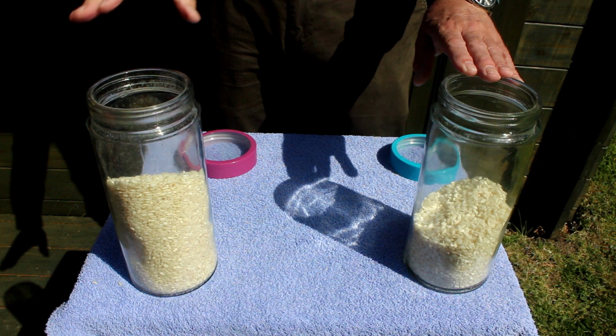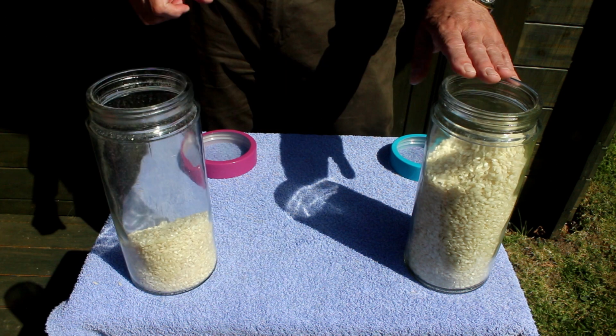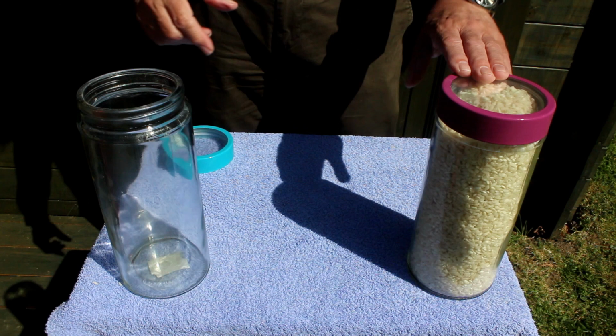There are 2 jars of rice on the table. You are pouring 1 jar of rice into the other. This jar of rice has more rice in it than the other jar. I am putting something in the microwave. You are about to pick up a full jar of rice. The full jar of rice has a purple lid.